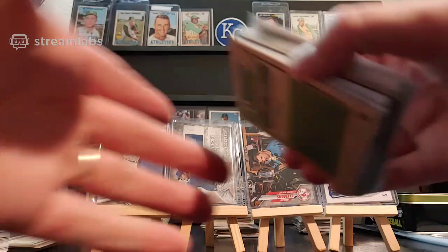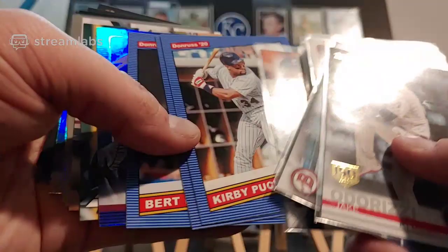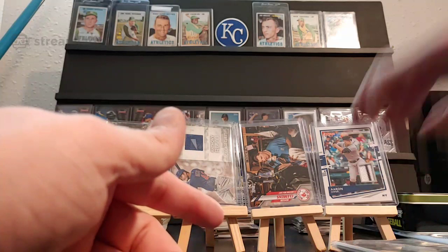For the Kirby rookies and everything that I had here. Did you want the duplicates too? I guess that would be a question. Kirby Puckett. There's only a few duplicates in there, but some Jim Thome's. And the Rod Carew's a duplicate. And the Keplers, I think.